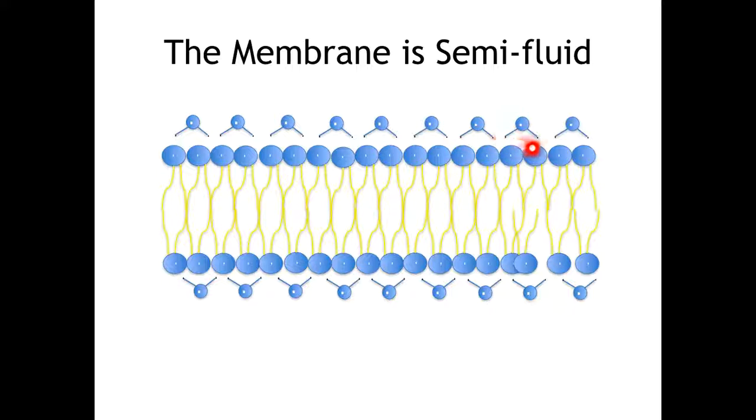It can move side to side, and remember, it's a membrane, so it's a two-dimensional structure. So they could also move into and out of the screen or the picture that you see here. But they can't really move up or down. If they were to move up, it would expose these hydrophobic tails to the water. Water doesn't like that. If they were to move down, same thing. So while it's not impossible for them to move up and down, it takes a lot of energy. So it doesn't happen very often.